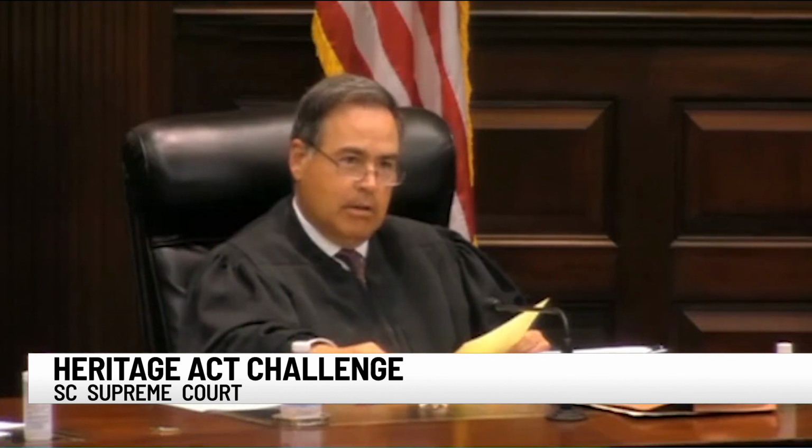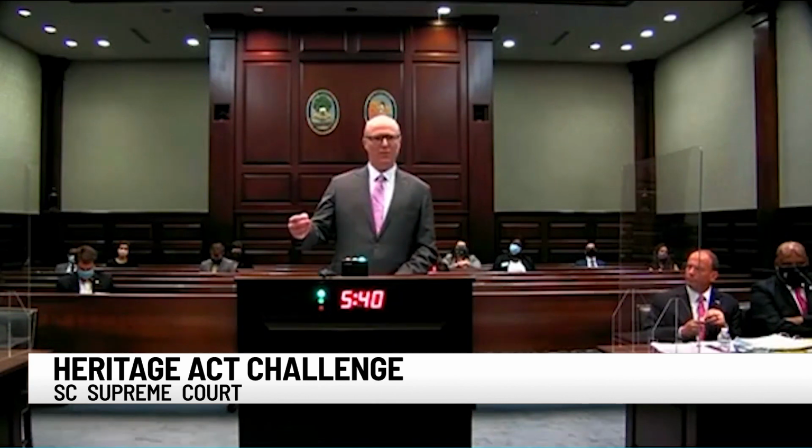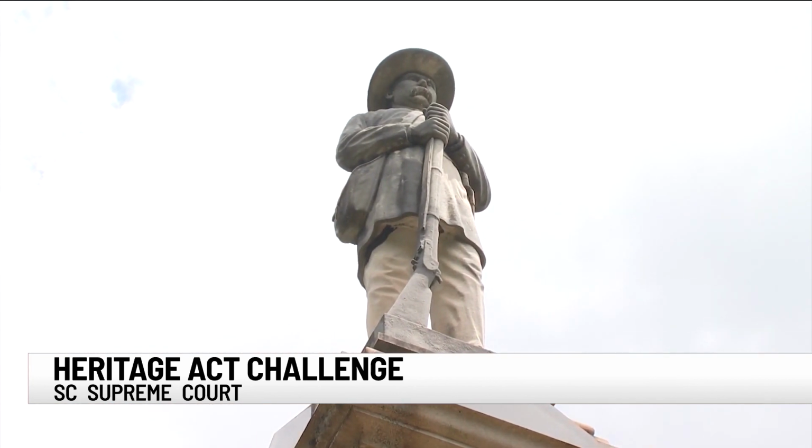And justices asked attorneys if they believed that the 2/3 requirement could be struck down and the rest of the law remain in place. Petitioners say the whole law would have to be ruled unconstitutional since the requirement is a big part of it.